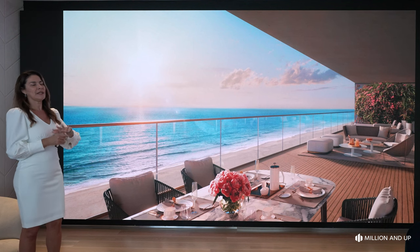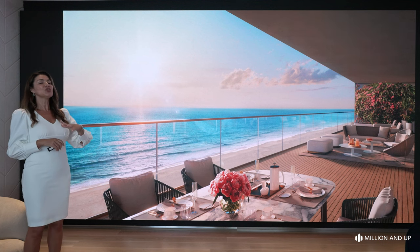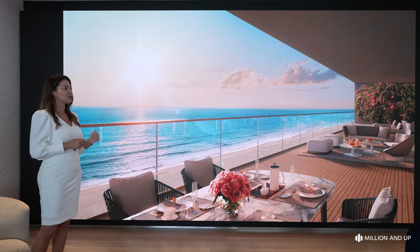We are located in the area that you only have houses cross the street from the St. Regis. So always you're going to have no obstruction in your ocean view, no obstruction in your bay view.